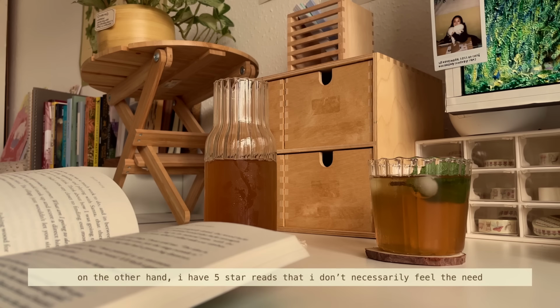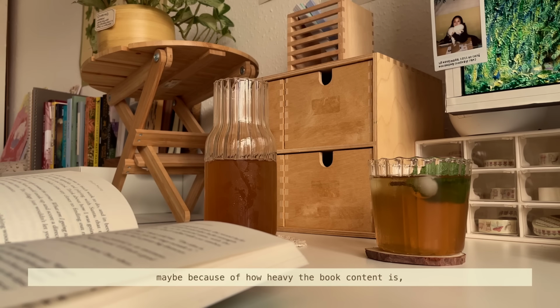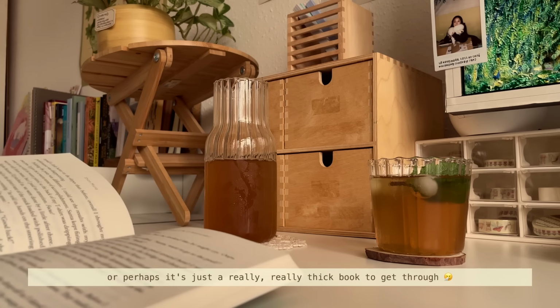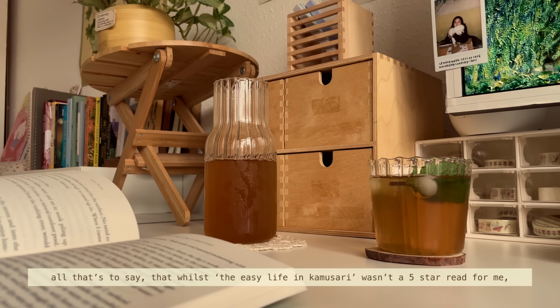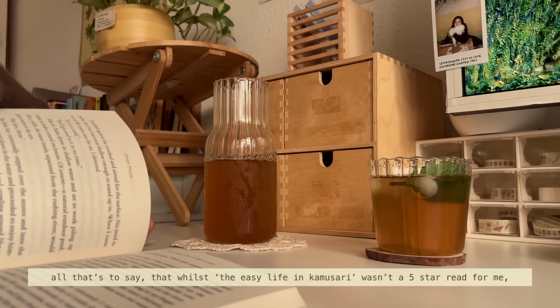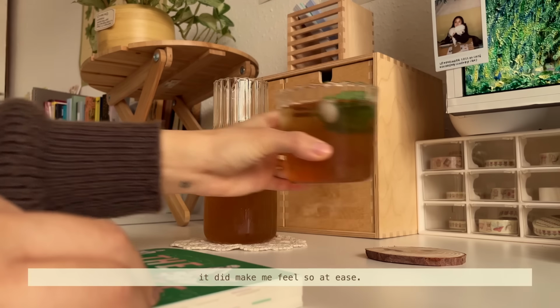On the other hand, I have 5-star reads that I don't necessarily feel the need or even desire to revisit, maybe because of how heavy the book content is, or perhaps it's just a really, really thick book to get through. All that's to say that whilst The Easy Life in Kamusari wasn't a 5-star read for me, it did make me feel so at ease.